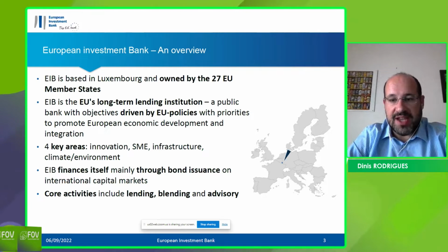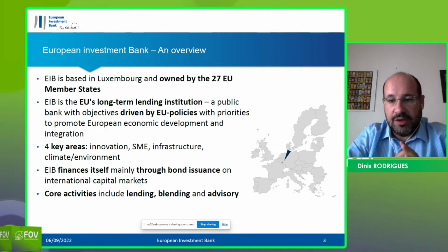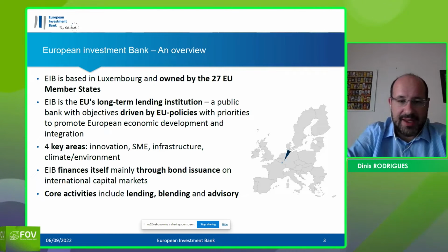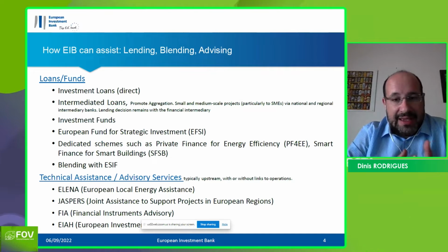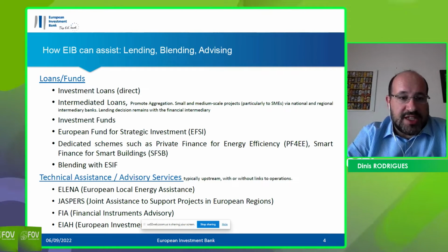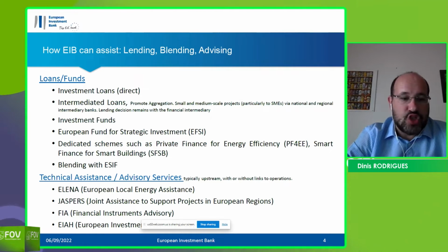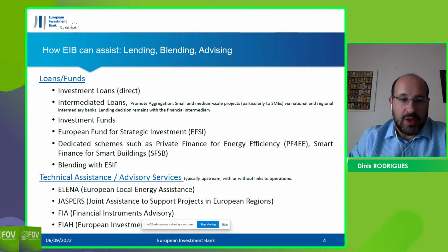Outside the EU, our activity is ruled by the existence of mandates, which are also endorsed by the European Commission. Our core activities include lending, blending, and advisory. In terms of products, we can lend to counterparts to finance projects, and we have many different products. And in terms of technical assistance, we also have several instruments with some differences, in order to provide a suitable product to the different needs of the different stakeholders that we deal with.